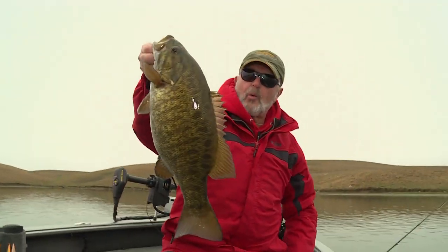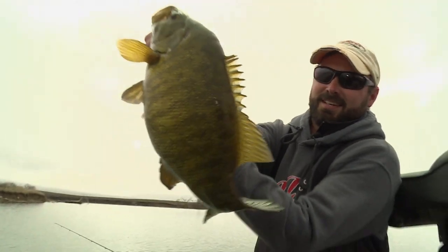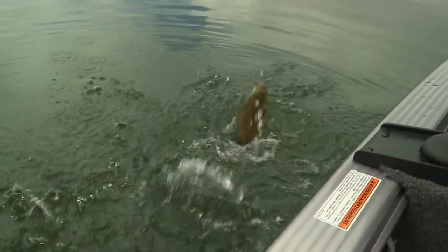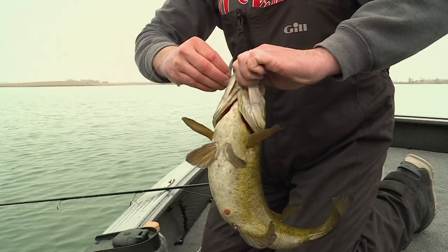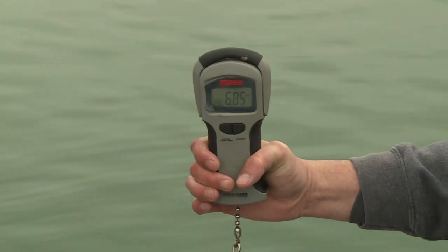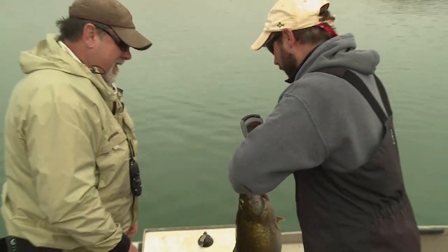After the weather blew itself out, we had one of the most memorable smallie fishing days I can remember. Numbers of 4-, 5-, and 6-pound fish chewing the paint off our jerk baits. And yes, we were power fishing all 3 days.